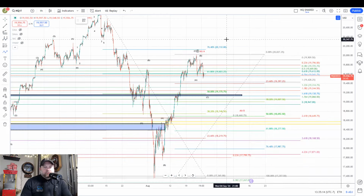Over on the NASDAQ, now, if you are a little bit more bearish or looking for that bigger B-wave pullback, the NASDAQ is the chart for you. They did come down and break their weekly low, so they broke last week's low, which is a good sign.